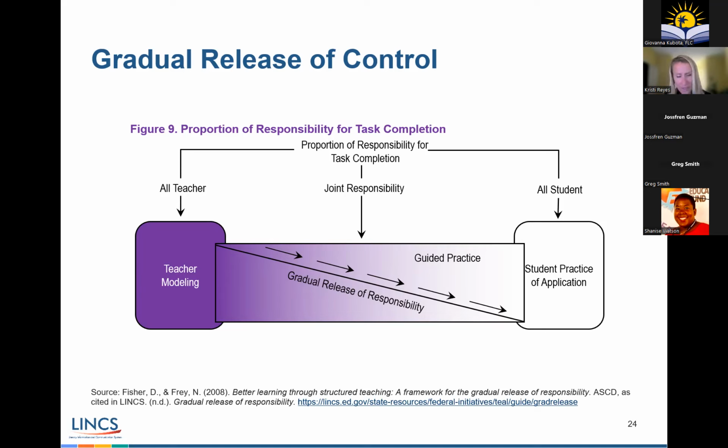So hopefully you use some sort of class routines, some sort of structure in your class. And when we establish routines for our class, like, okay, I'm going to teach you something new, you're going to practice with a partner, and then you're going to do it on your own, that would be a routine. When students can take on more active roles in their classroom management through these routines as well, that can also lead to greater motivation.